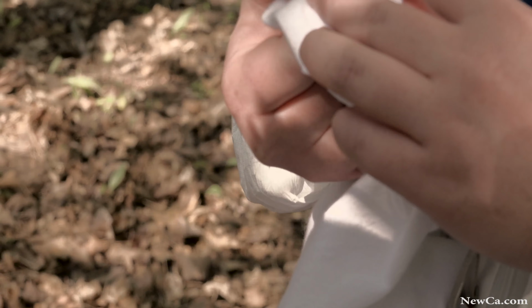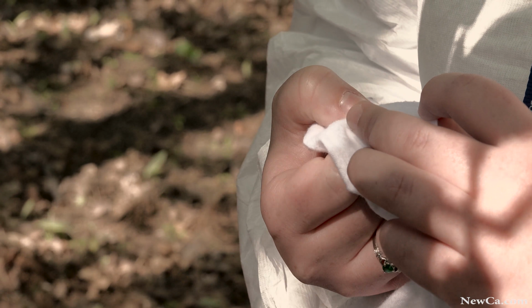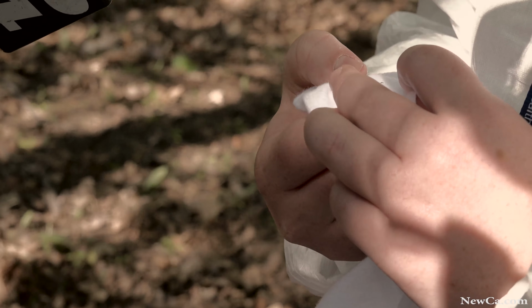That's pinhead size. How big do they get? Well, this one's a nymph. The adult ones get a little bit bigger. The adult females are the largest. They're about the size of a small button, I'd say. But once they're engorged, they can be the size of an olive or a grape.